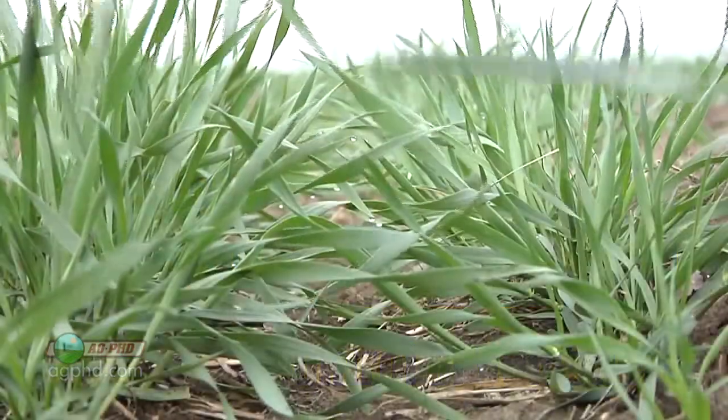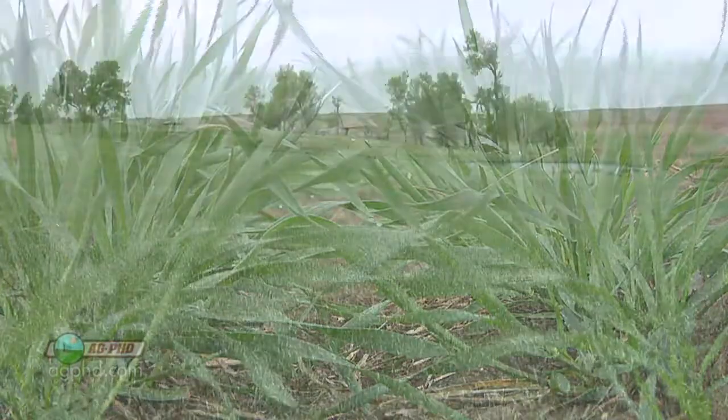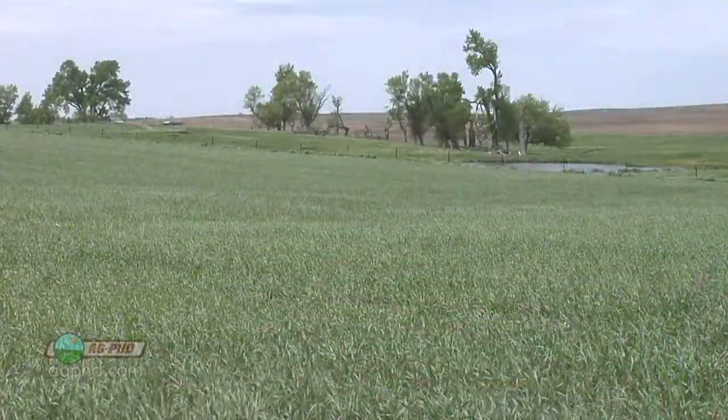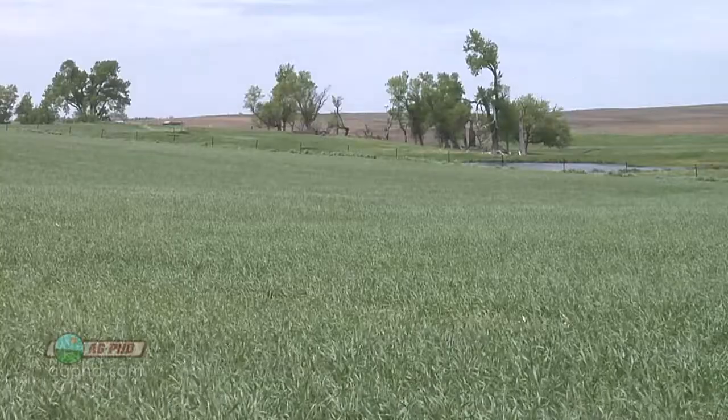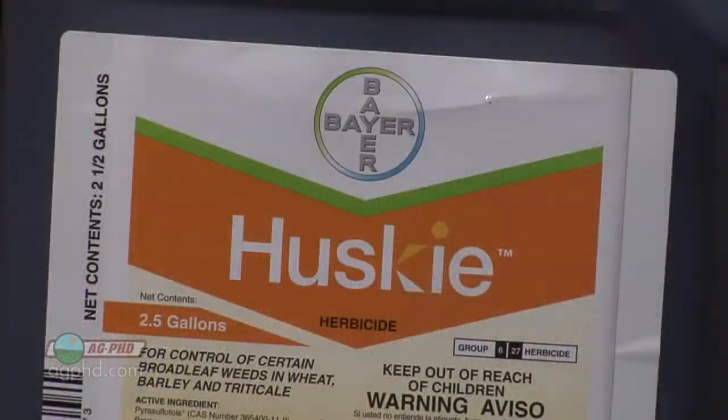Okay, we don't typically see velvetleaf in wheat, how come? We get early crop canopy, and that just wipes out a lot of these weeds that pop up mid to late season in most fields. So when we get good crop canopy, that's awesome. Plus we've got a grass crop, Brian, so when you use something like Husky, you're going to smoke velvetleaf.